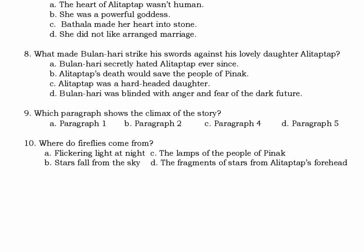Number 9. Which paragraph shows the climax of the story? Letter A. Paragraph 1. Letter B. Paragraph 2. Letter C. Paragraph 4. Letter D. Paragraph 5. What is your answer?